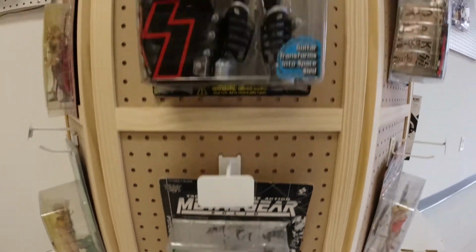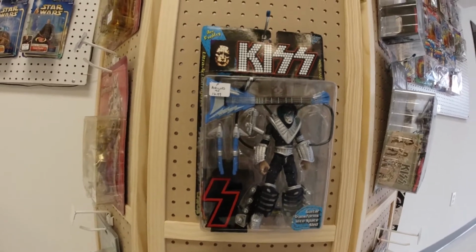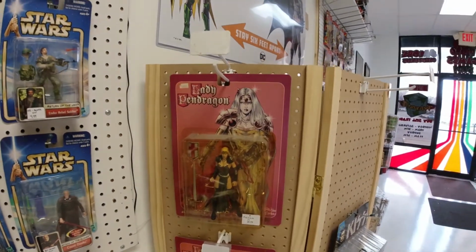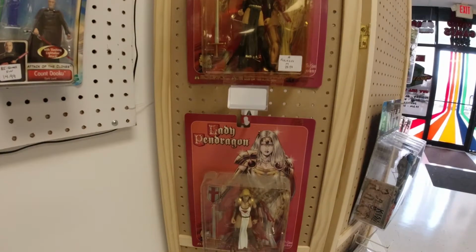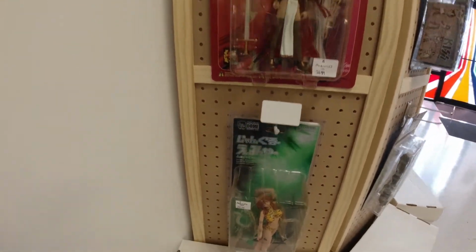Pretty old school Metal Gear Solid figure. Of course, that was Psycho Mantis. I was a huge fan of the Vulcan Raven McFarlane figure that was released for Metal Gear, and of course the Solid Snake figure.